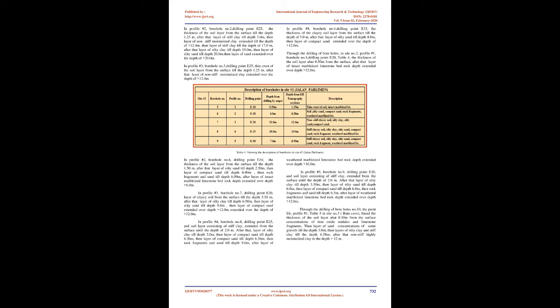After that, stiff clay and silty clay till depth 11.0 m, then silty sand and sand till depth 13.0 m, then rock fragments with sand with thickness 1.0 m till the depth of 15.5 m. After that, weathered marbleized limestone rock extended over the depth of 19.8 m.